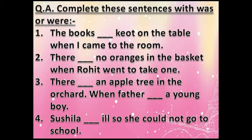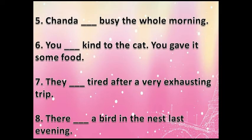Fourth, Sushila dash ill, so she could not go to school. Children, which helping verb will we use here? We will use here was. Why? Because we are talking about only one person here. So, Sushila was ill, so she could not go to school. Fifth, Chanda dash busy the whole morning. In this sentence also we are talking about only one person. So which verb will be used here? We will use here was. So Chanda was busy the whole morning.